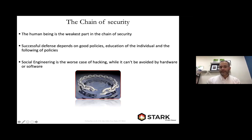The human being is the weakest part in the chain of security. What do I mean by that? We did a lot of hacking attempts for corporations where the owners ask us to social engineer companies. So I created a blueprint of the company, let's say ABC company, and my job was to get access to the company. The real life scenario is very simple, how social engineering actually works. So my job was to gain access to this company.